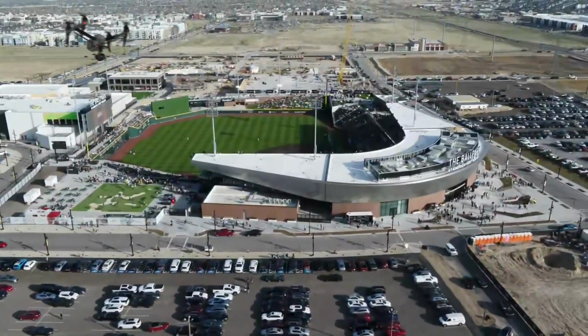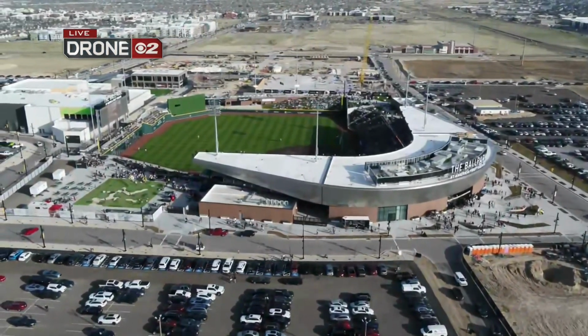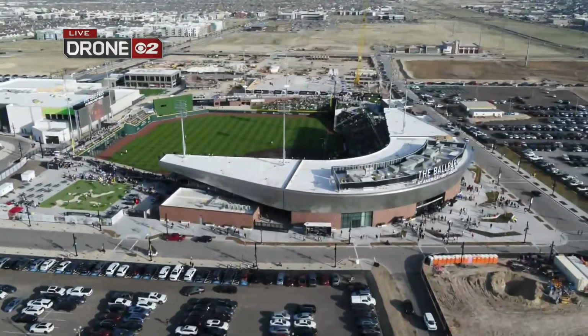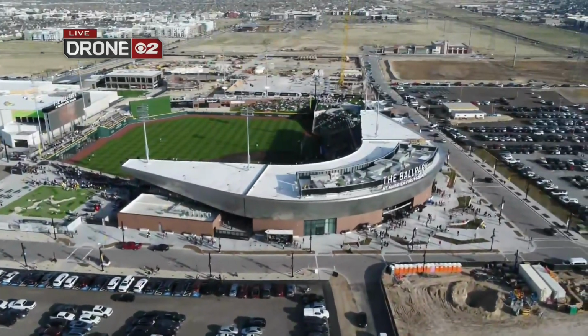Flawless. High above the Bees Stadium here in South Jordan. You can see an absolutely gorgeous night. The seats are starting to fill up, and you'll notice all the yellow and black there, all the t-shirts and rally towels waiting for all the fans. First pitch about 6:35. We'll be right back at the ballpark right after this.